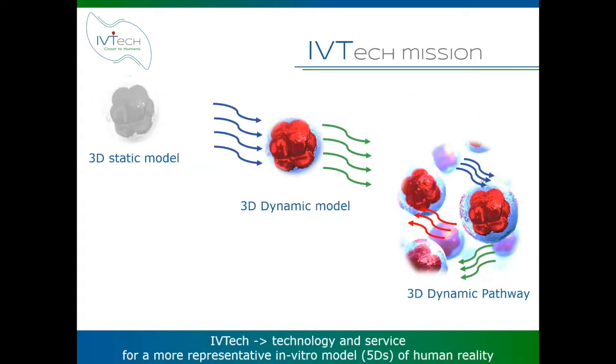Our mission is to fill the gap between a 3D static model and a 3D dynamic model. But this is not sufficient to replicate human reality, because as we know, the response to an exogenous stimulus is the result of a cross-modulation between different organs and different tissues. So we want to add this complexity to our in vitro models. So for us, an advanced in vitro model is represented by a 5D in vitro model, with 5 degrees of complexity.